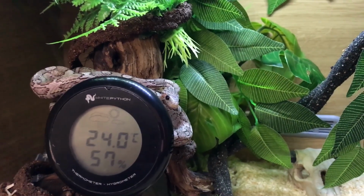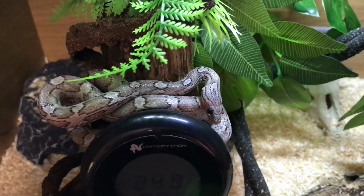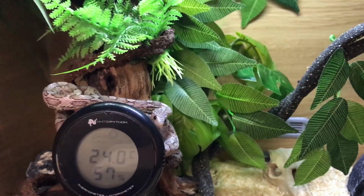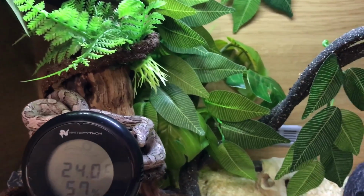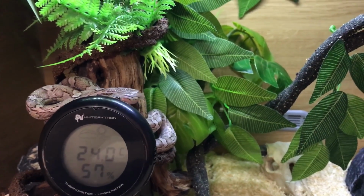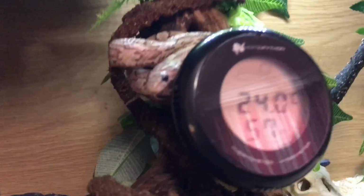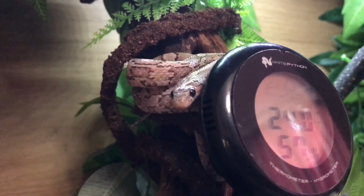but not too much space that I can't find him when I need to get him out, because as you can see, he's just a little guy. So if he were to hide in an enclosure twice the size of this, it would take me twice as long to find him. So currently he's happy in his little 2 foot, he eats perfectly. He's currently on fuzzy mice, so he's just moved up to those. He's quite curious, so he's probably going to follow around the camera a little bit to see what's going on.